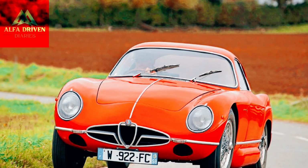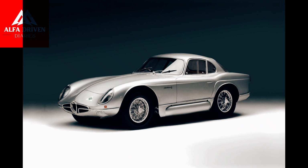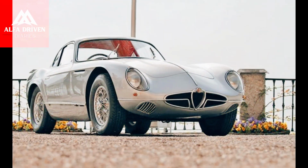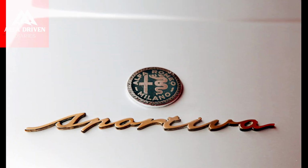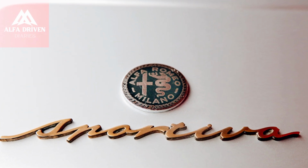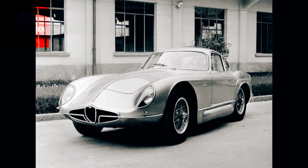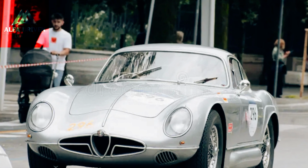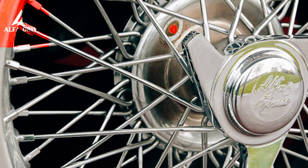The result was the Alfa Romeo 2000 Sportiva, a prototype that never made it into full production, yet remains one of the most captivating designs in Alfa Romeo's history. Designed by Franco Scaglione at Bertone, the 2000 Sportiva was a futuristic vision of what Alfa Romeo could offer to the world. It featured a sleek, aerodynamic body with a low-slung profile and sweeping curves that made it look like it was moving even when parked.